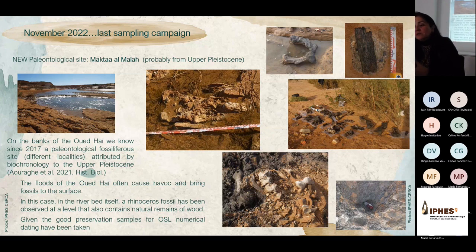that biochronologically we know that this species of rhino and bovid belong to the Pleistocene, but this time there is the question of how the people were related to it. They also took some samples for OSL. We will see the results, and there are also some natural wood remains. If we can, when we go in March, we will bring some samples if we have the permission. So we have another point in the same area.